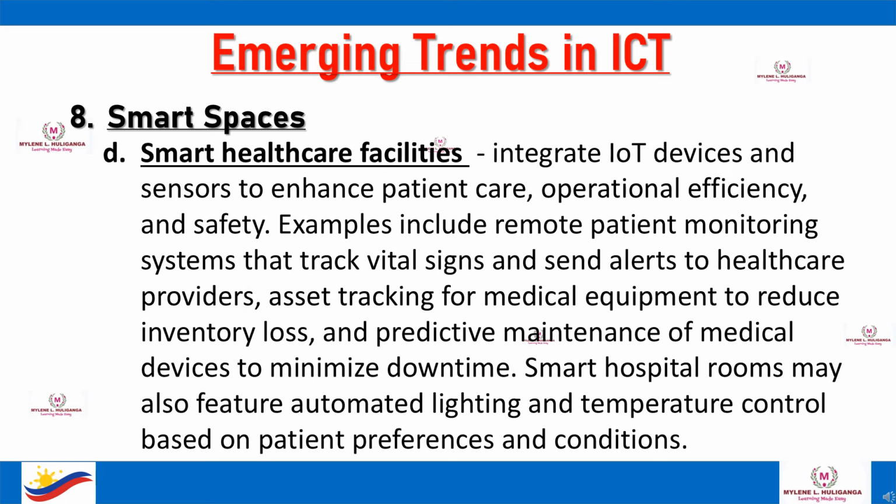Smart healthcare facilities integrate IoT devices and sensors to enhance patient care, operational efficiency, and safety. Examples include remote patient monitoring systems that track vital signs and send alerts to healthcare providers, asset tracking for medical equipment to reduce inventory loss, and predictive maintenance of medical devices to minimize downtime. Smart hospital rooms may also feature automated lighting and temperature control based on patient preferences and conditions.